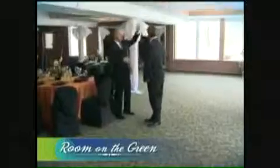I want to see this garden-like room. Sure, the room on the green, absolutely. Now this room is all about the outside, isn't it? I mean, a lot of natural light in here. Yeah, this is the room on the green. This actually used to be a 27-hole golf course outside here, and the 18th green was right outside. So it's the room on the green, and again, connects very much to the outside.